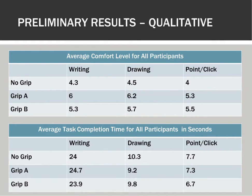Based on the survey answers, grip A was preferred for 4 out of 6 for both the writing and drawing tasks. Grip B was the highest in comfort for point and click task. Grip B was the shortest time for task completion. All participants preferred using a grip for any task than the stylus alone.